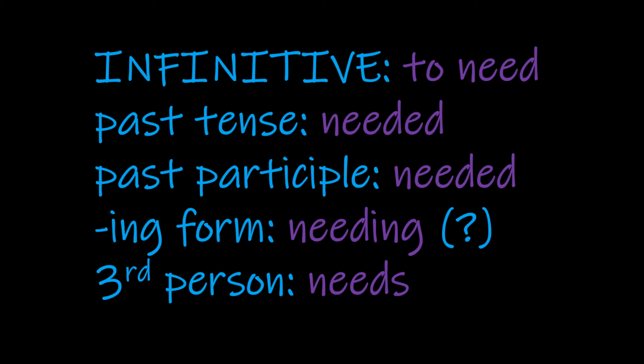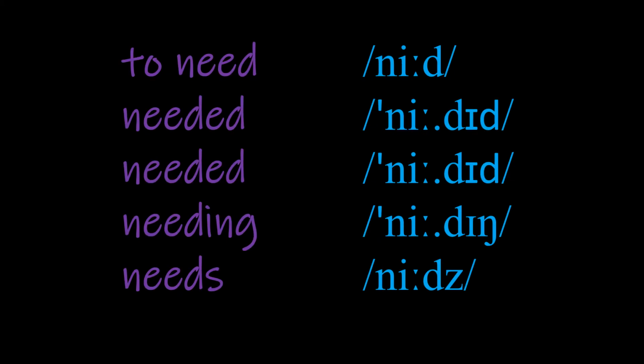So what we've got here in the orthography, in the written form, is to need, needed, needed, needing, needs. And you can see there we've got the double E. Need. Thinking about the phonemic script then, you'll notice in the infinitive form it ends in a d, need, and that influences the way that we pronounce the past tense and the third person singular. So we'll get to that in a moment.